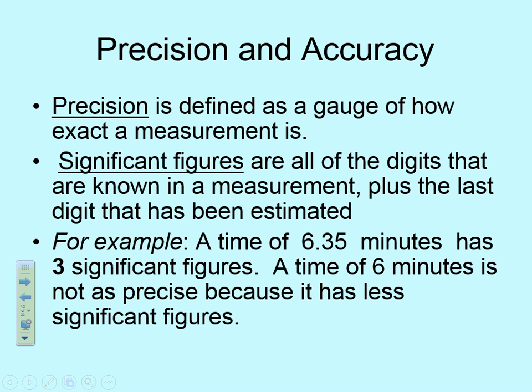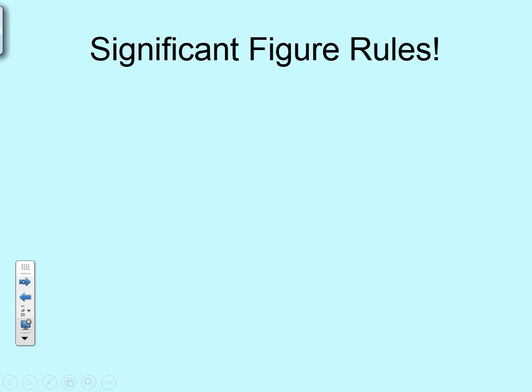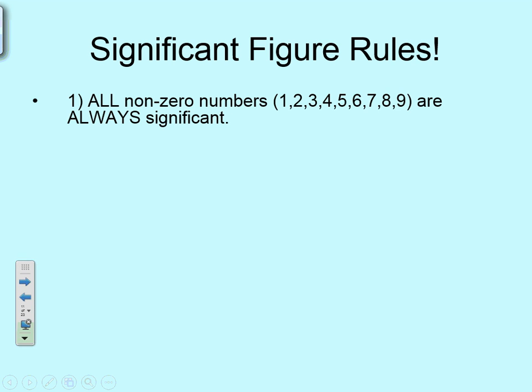So what we're going to do is go through the rules of significant figures, and then we are going to end up practicing them a ton in class. So let's look at the rules of significant figures. Rule number 1. All non-zero numbers are always significant. That's easy. When we do sig figs, we only focus on the zeros. Why? Because every other number counts. So now we have to figure out, sometimes a 0 counts and sometimes it doesn't. So when does the 0 count and when doesn't the 0 count? It all depends on if you actually measured it.